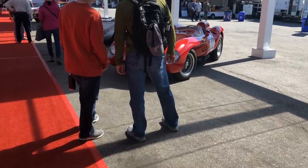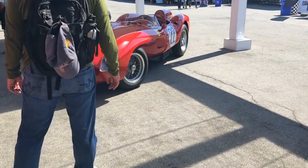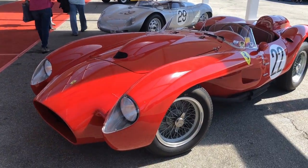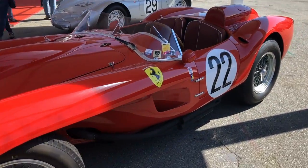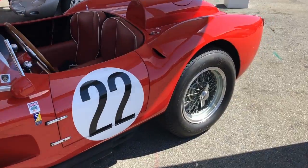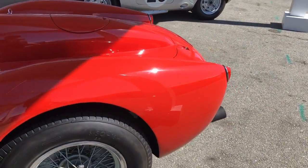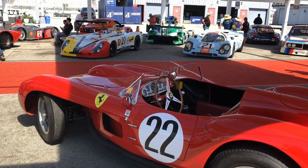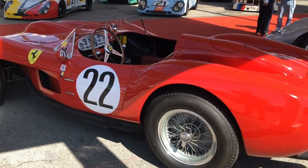All right, we got, look at this. 1958 Ferrari 250. Look at this shot right here. You got the number 21 Porsche 917 right there.